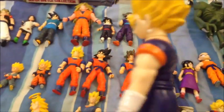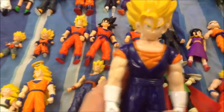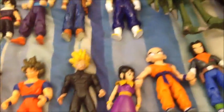Did I get this when it came out? Or one of my first ones? I think he was. Yes, I got these two. I remember that. There are two of them. I got about 4, I think, in my first buy.